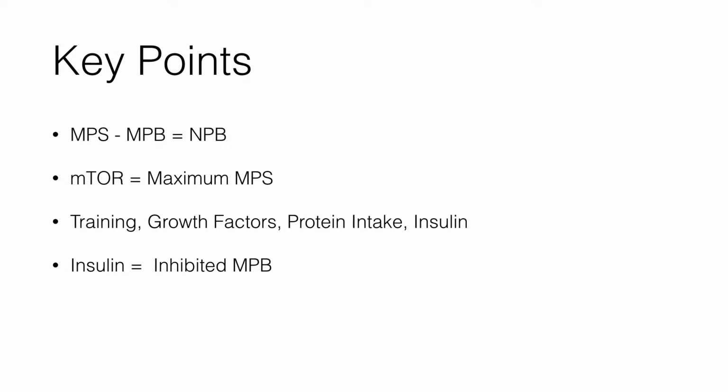So let's talk about the key points. Muscle protein synthesis minus muscle protein breakdown equals net protein balance. And this is the key to hypertrophy. Without this, it doesn't matter how much you're training or anything else. It all comes down to net protein balance being positive. So the goal is to have a positive net balance or net gain.